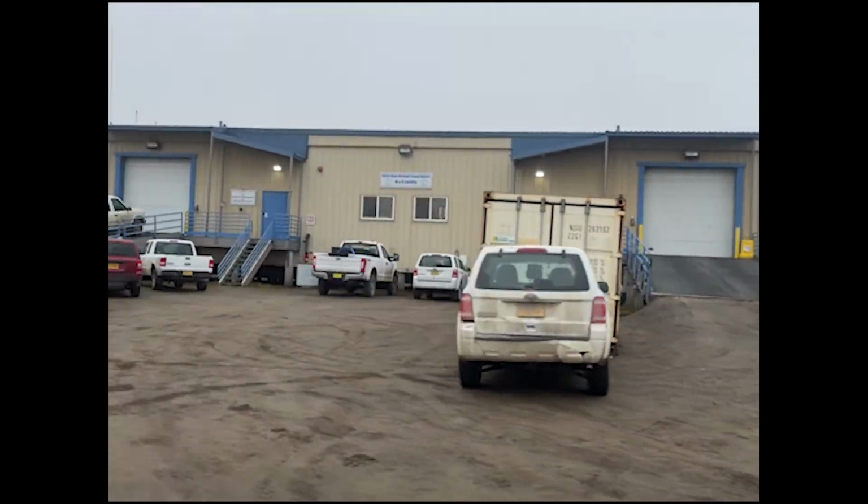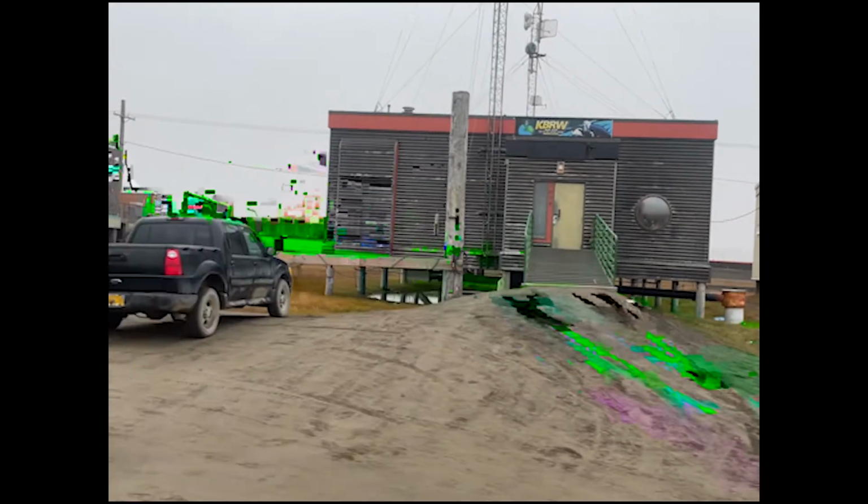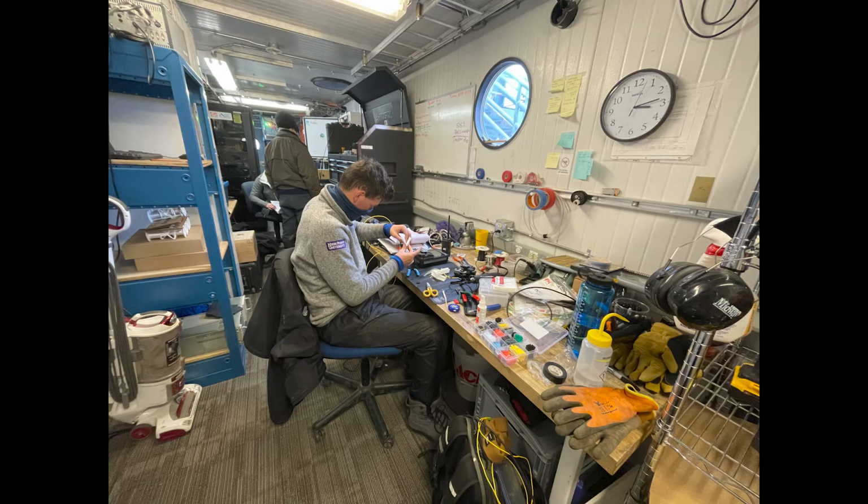Another thing to note is the puddling occurring under the houses. The water seen here under this house is caused by the thawed permafrost. This reveals that despite the great effort the residents are putting in to preserve their infrastructure, there's still more that needs to be done.